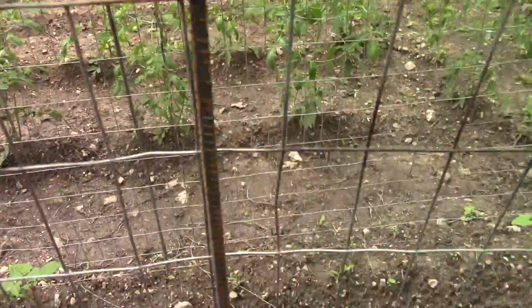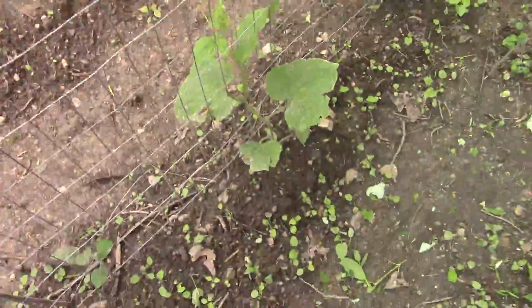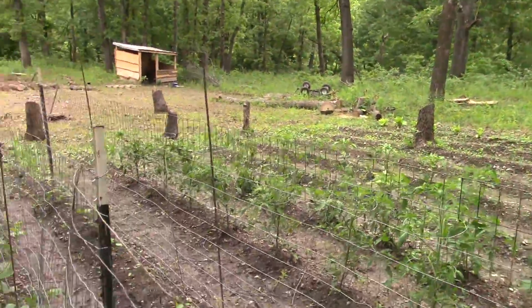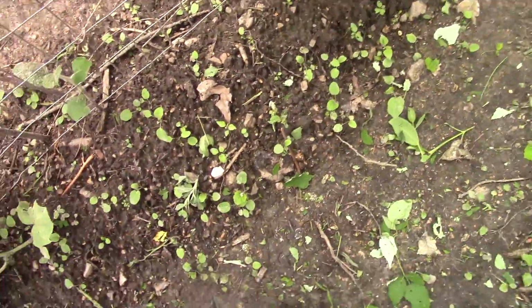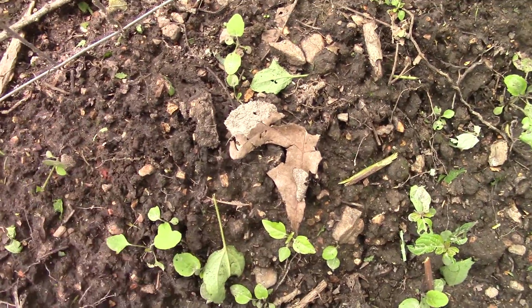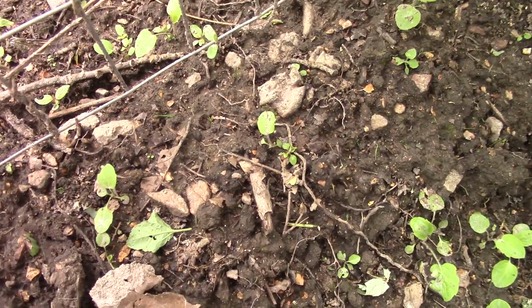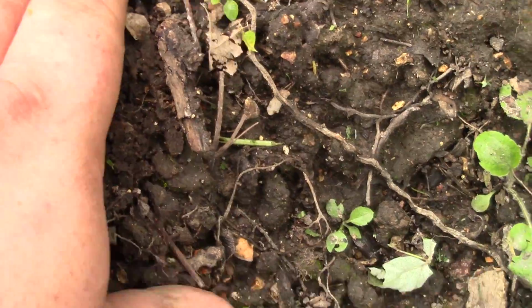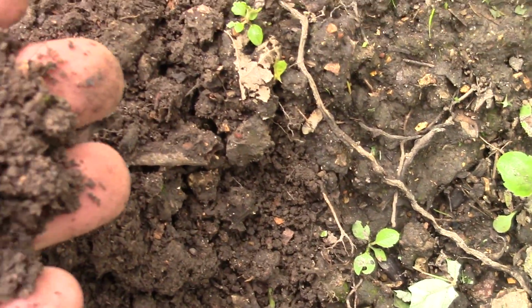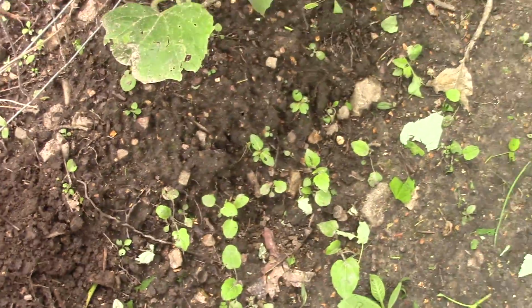You know, the leaves fell where they fell, and as you can see, there's all kinds of trees right overhead. And I've even taken down a bunch of trees. So anyway, I think there should be enough material in here. I mean, you can see little pieces of leaf and sticks and just all kinds of stuff. I think it should be okay.